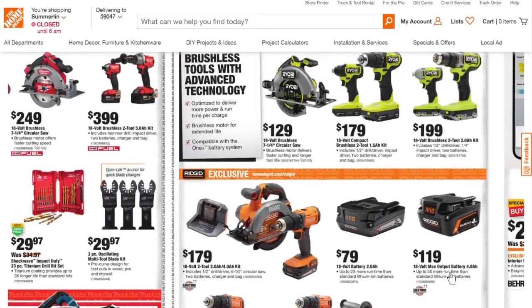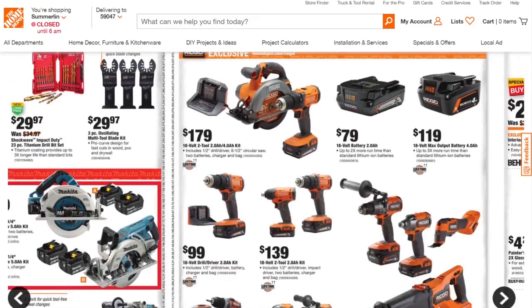All right, now we got some orange here. Let's talk about that, because Ridgid, we don't talk a lot about Ridgid on here, so I want to make sure we touch base on them. We got your basic kit here with the circ saw and the drill driver. You get your battery and you get your charger there for $179.